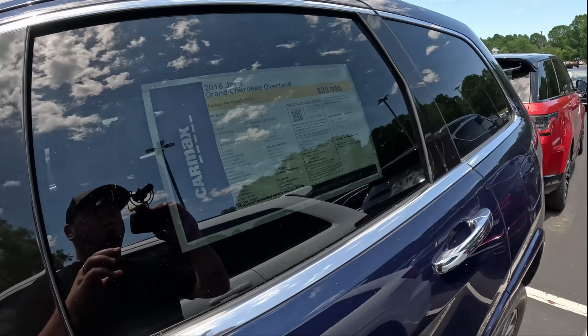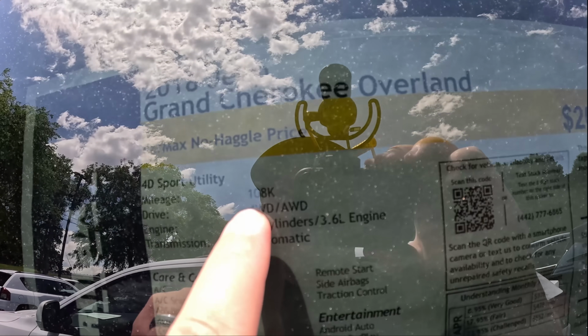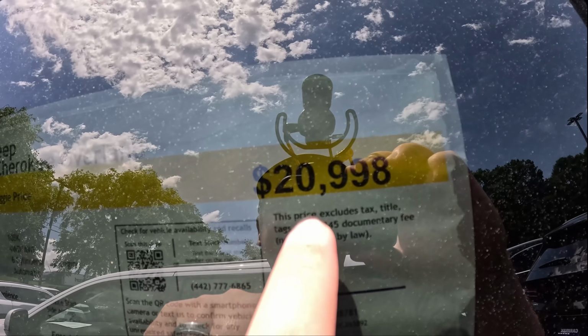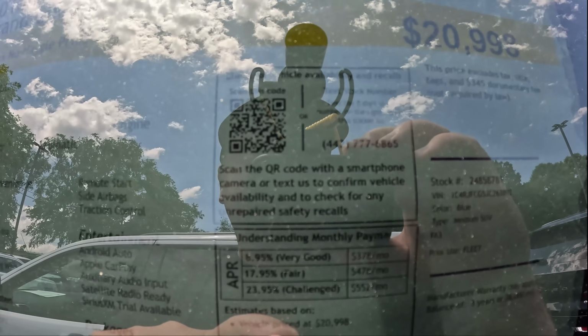I just grabbed one. It's blue. This is a 2018 Jeep Grand Cherokee. It's got 108,000 miles, and it's still $21,000. Absolutely insane. A lot of these, you know what, let's look at the monthly payments on just like a $20,000 vehicle, because they have that broken down too. So you can look at your different APRs here.